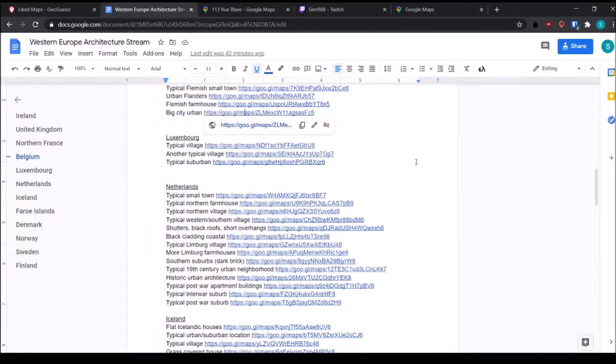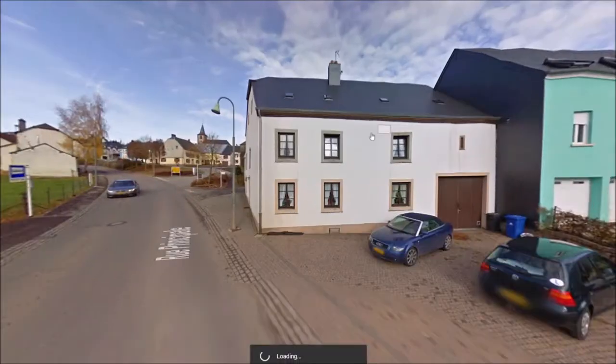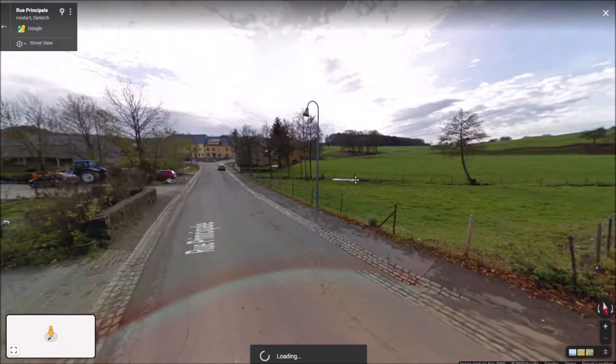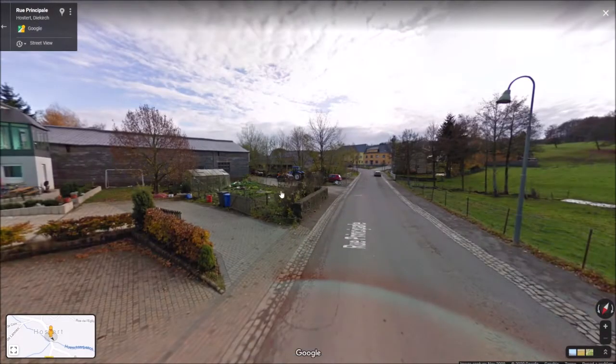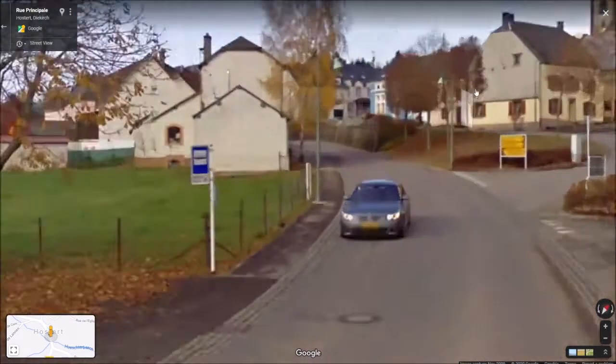And we are going to move on to Luxembourg now, which should be pretty quick because it's a real small country. Not a lot of variation there. So what I've prepared here is a typical village you would see. Probably if you spawn in Luxembourg and go in any direction, you'll reach a village like this in like 30 seconds.